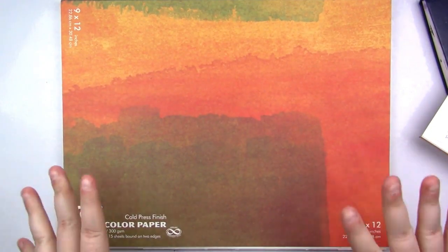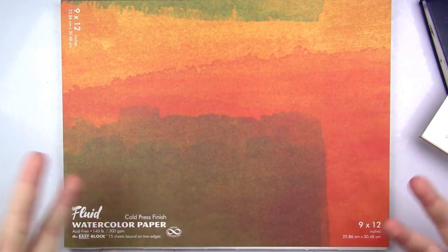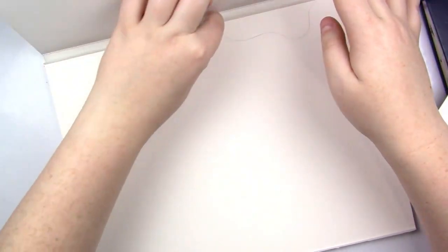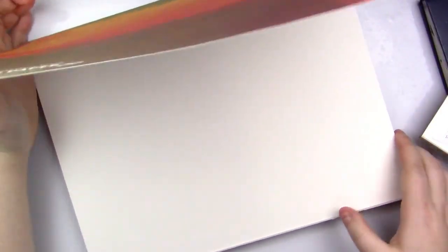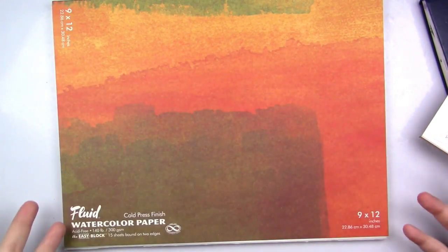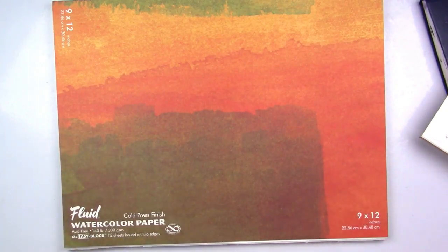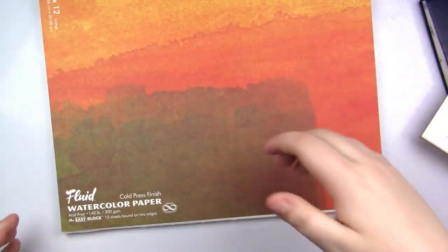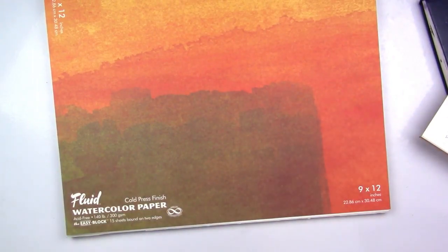I've always wanted to try their hot press, but I've never found it in store anywhere I go. So, yeah, I don't have too many pages left of this either. Hello, super long hair of mine. I have got 6 sheets of this left, which is super depressing, but I plan on getting more. I stock up on this whenever I go shopping, so absolutely love this. It's huge, so I can always cut it down to size, and it's in a block, so it's glued on this side and the other side, and I just love this paper.